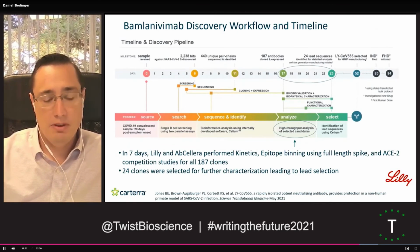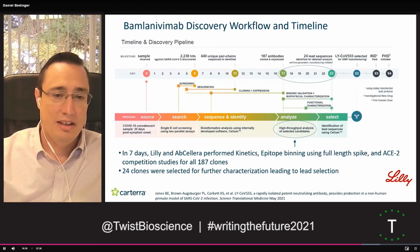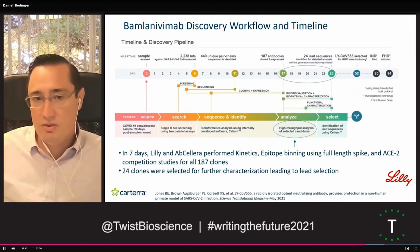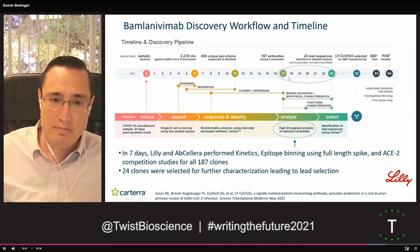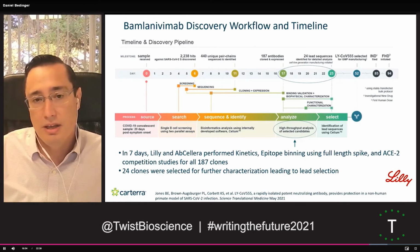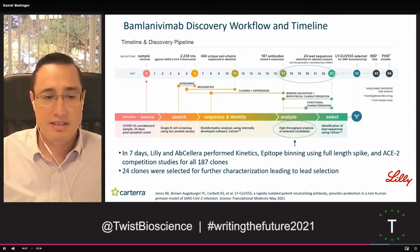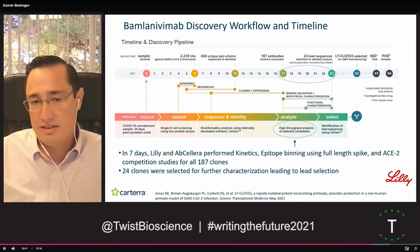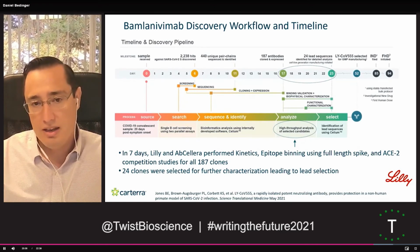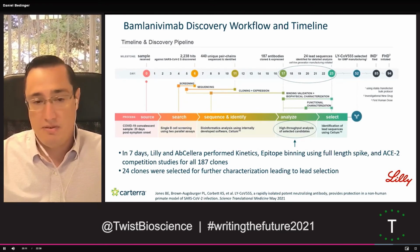So Eli Lilly has published this discovery process with AbCellera in Science Translational Medicine in May of this year. And they go through their workflow, and in about 23 days, they went from receiving the patient samples where they could isolate the antibody sequences to having a subset of 24 leads. And I wanted to highlight a phase where they spent about a week going from when they had 187 antibodies expressed to having full biophysical SPR-based characterization. So this is kinetics, epitope binning, and ACE2 competition. And this was useful in making this down selection to 24 that went into later stage characterization and manufacturability assessment.